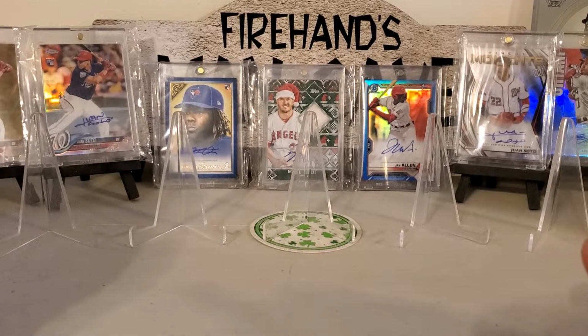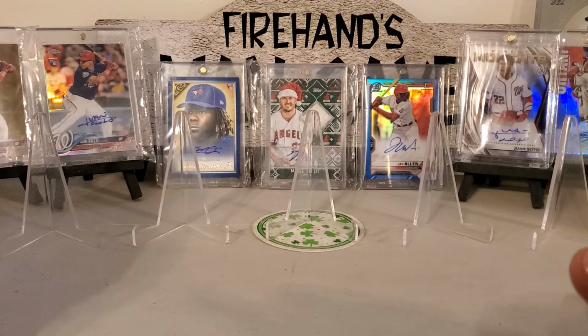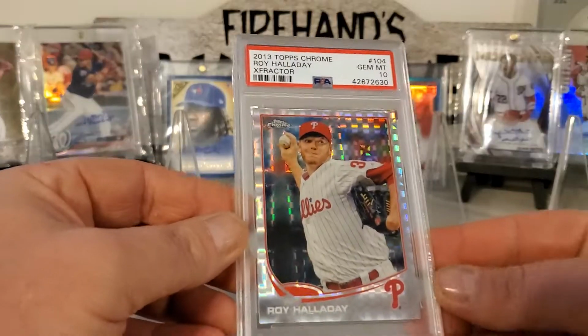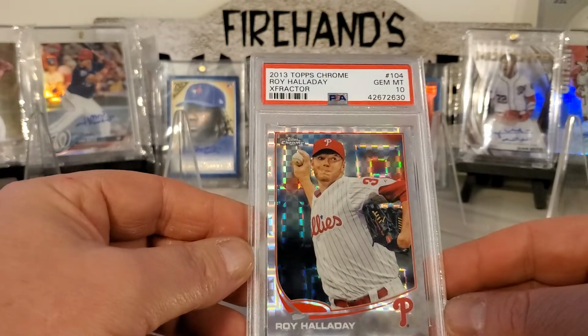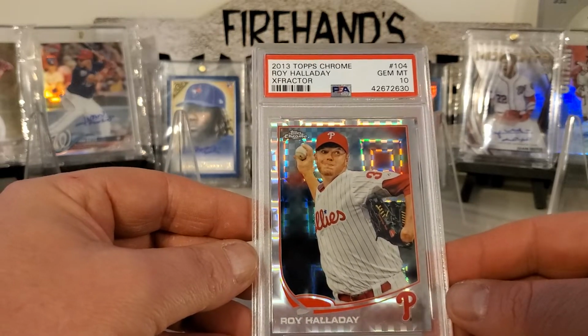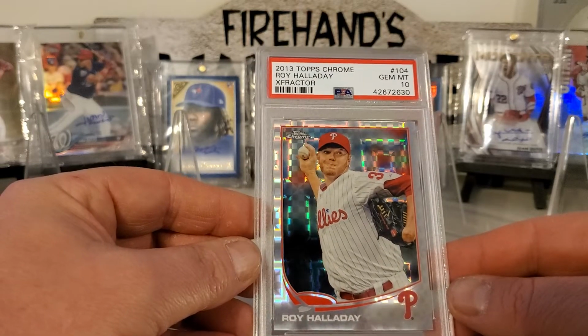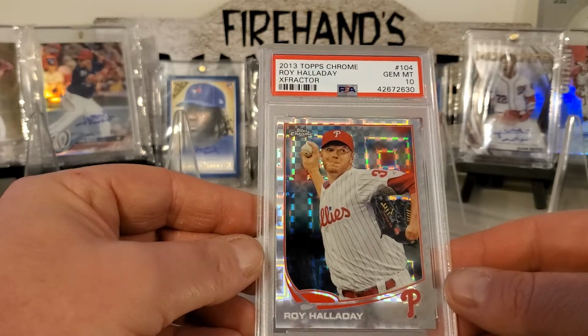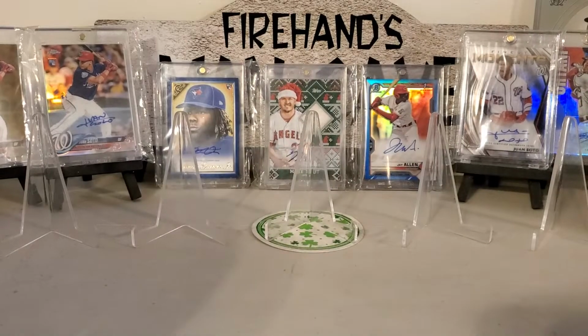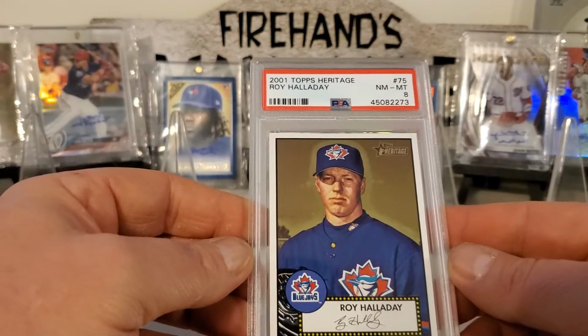We are now on to episode 6, which is going to be our H's and I's in graded or slabbed cards, however you want to call them. So we're going to put these two together. It's not a lot of H's and I's for us. So we'll get started right away. We had Roy Halladay. Rest in peace, buddy. Nice X-Fractor from 13 Chrome. So 2001 Topps Heritage.